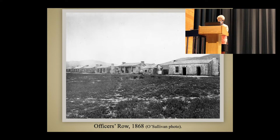And if you remember the Fort Laramie photos of the high walls and positions outside of it, this was very rough.